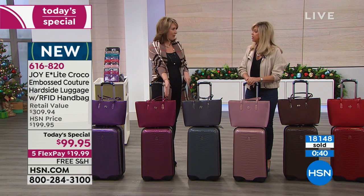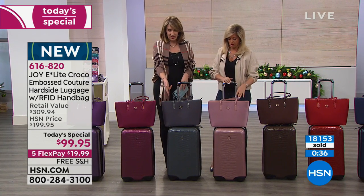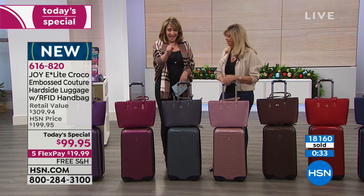It's a perfect travel shopper bag. You can get a whole laptop in here. We could talk about the tote for an hour. This tote has so many features.